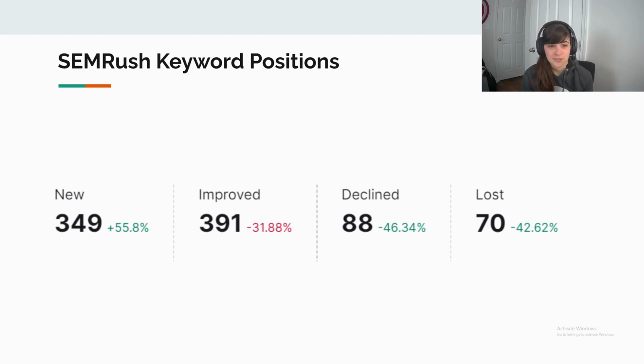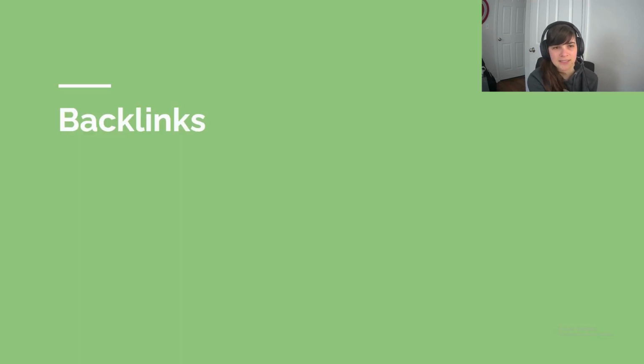We had 55% new keywords. Looks like 30% decrease, but 46% less declined and less were lost compared to this time last month. So I don't like to see the improved ones drop, but new and declined at least is positive.